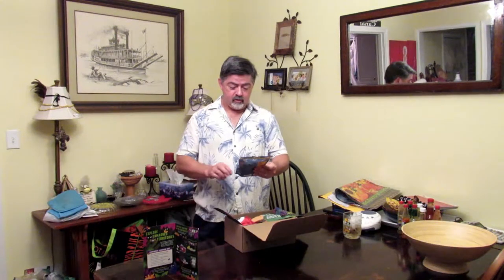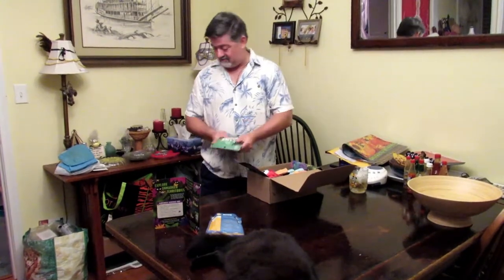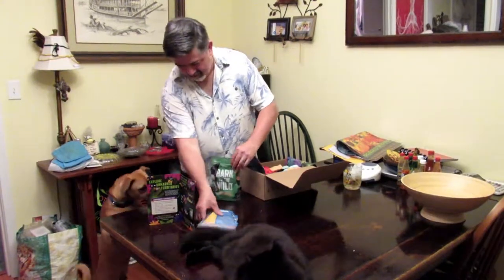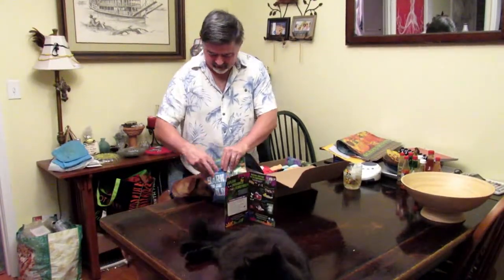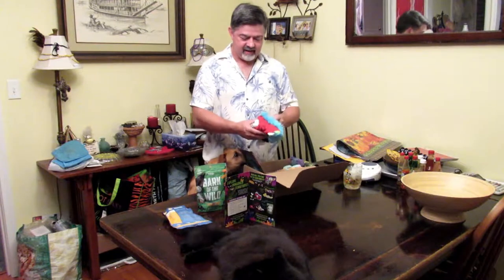Oh wow, Bark of the Wild, Trout and Vegetable Blend. Okay, no comment on that one. Bark of the Wild, Turkey and Alligator Blend. That was pretty cool. Okay. Joe, you want to see that one? Oh, there he is. Joe's like, I know what those are. I had to get the cat in there. Huh? Oh, yeah, get the cat in there.